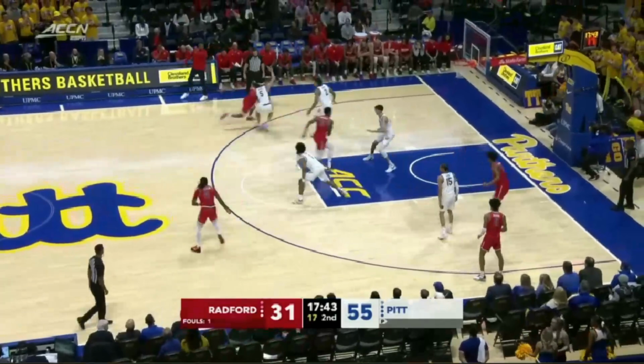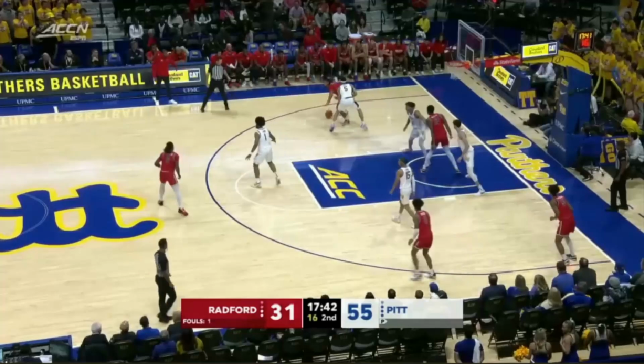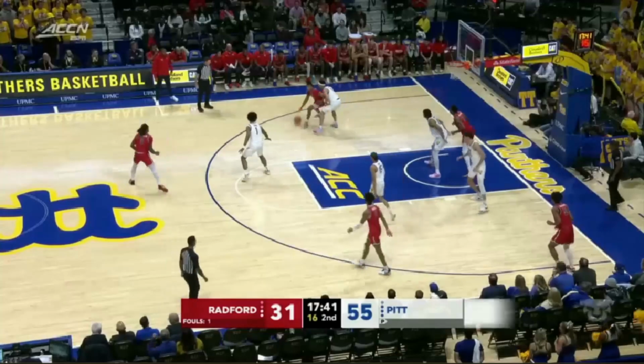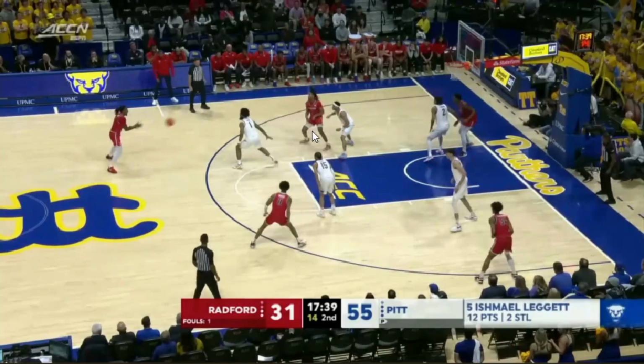Now, as this plays out, what I really like is just the space that he understands he has to work with here. So he's not just glued to his assignment, right? He's here in this kind of high tagging situation. Look at him play in the gap here. He's able to help on a potential drive, but it's also close enough that the minute this guy catches a pass, he's able to step up and defend. Constantly low, constantly in a stance. His stunt and recovery position, really good.